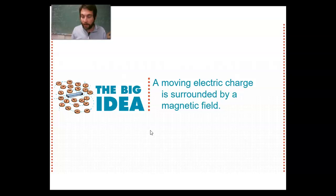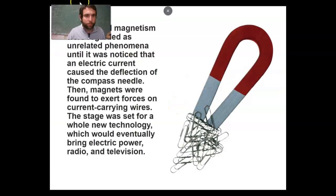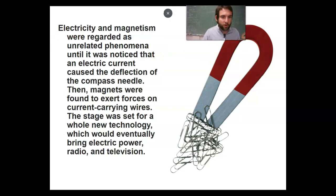We're going to look at how all of that plays out, and also what the deal is with compasses. How do they work? Moving electric charge is surrounded by a magnetic field. Remember, a magnetic field, just like any other field, is just this area surrounding the object, like we saw with the electric field. The area around a charge contained an electric field at various strengths. Same situation with magnets. Electricity and magnetism were regarded as unrelated phenomena until it was noticed that an electric current caused the deflection of a compass needle.